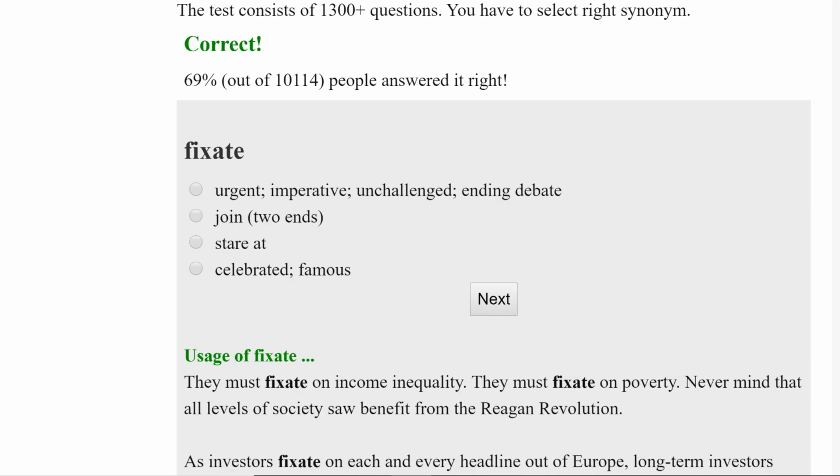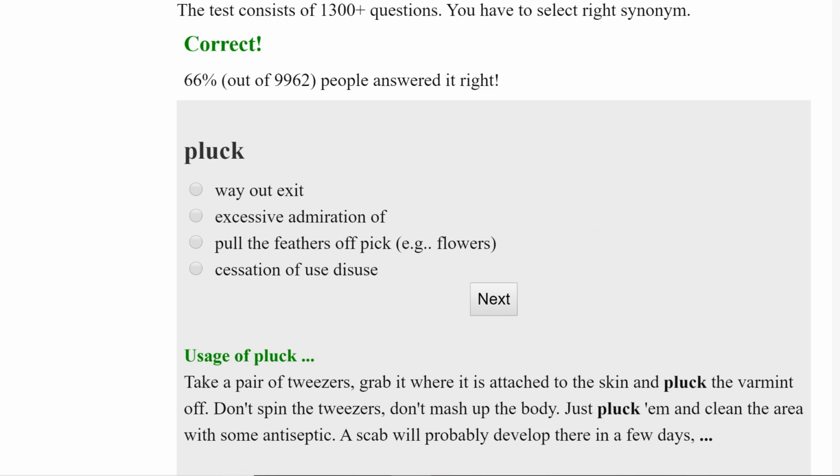To fixate, to focus on something, to stare at it. Fixate doesn't just have to be staring though, it can be just being focused on one thing. He was fixated on his goal. To have pluck, to have courage. Oh, but also, as well as to have pluck, which means to have courage, that's a secondary definition. Of course, it also means to pluck, to take out the feathers of something, or to pick it up. To pluck some flowers, or to pluck the duck.